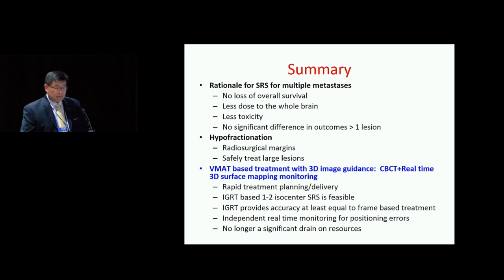VMAT-based treatment planning with 3D image guidance, in other words, cone beam CT with real-time 3D surface monitoring, allows for not only rapid planning and delivery, which is really a feasibility issue. We can treat patients in 1 to 2 isocenters, whereas if it took 3 or 4 hours to treat 15 lesions, patients may not even be able to tolerate something like that. But now we can almost treat them as fast for multiple lesions as we can for a single lesion. And image guidance has really given us the confidence that we can do this and that our outcomes are equivalent to frame-based treatment paradigms.